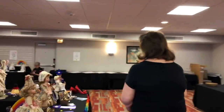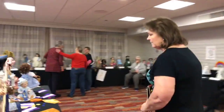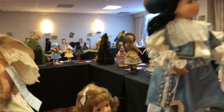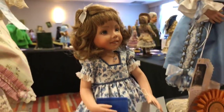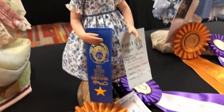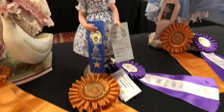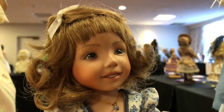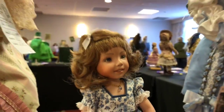Another top award. She has a painted eye. I painted her eye. I took some seminars from Carla Snell, and of course I have a teacher also that I go to every week, Rebecca Heisel. And the mold is by Diana Effner, and I got a rosette for best of category, and I also got a gold rosette because I had previously won a Maggie also.